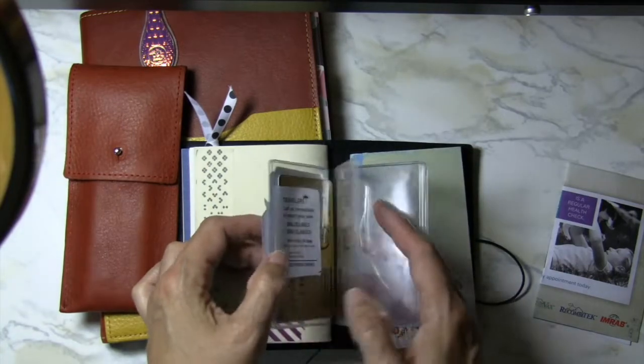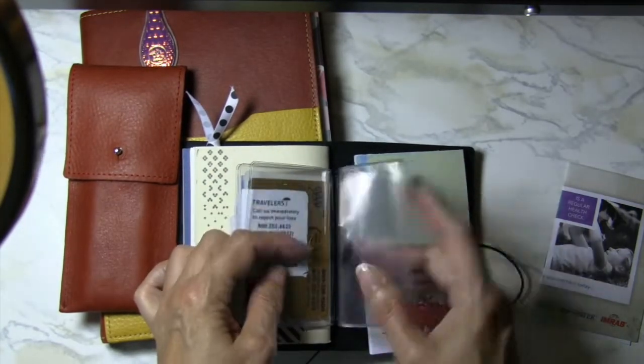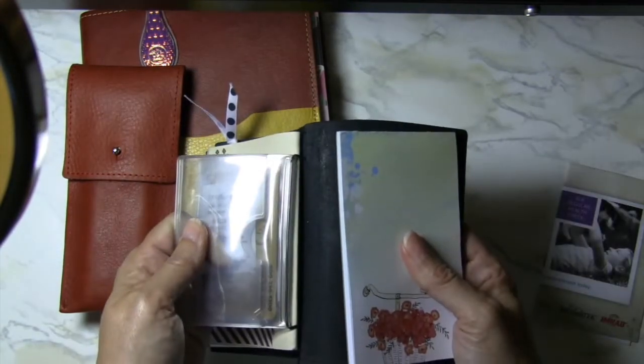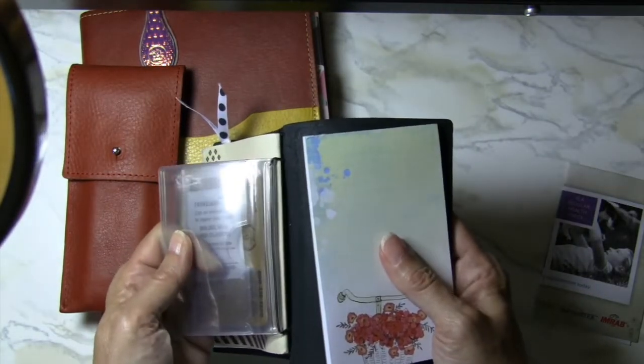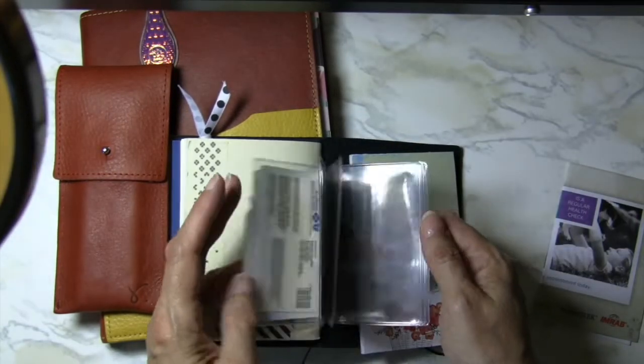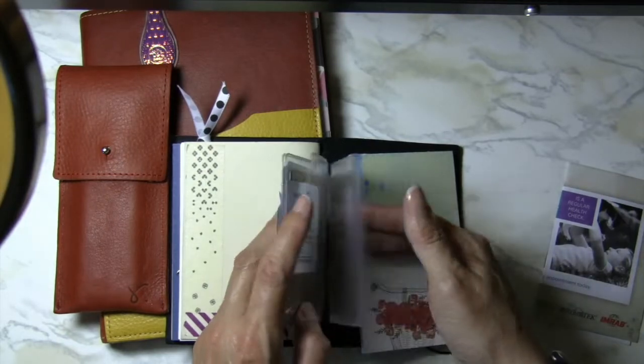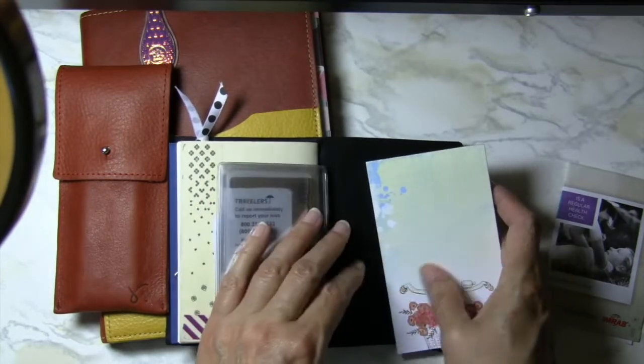I know some people really like it and it works well for them, and that's great, but for me it didn't work. And then I thought, you know, it has this tiny little elastic in here, and guess what? This fits in here perfect. And so I'm able to put my insurance cards, my AAA card, and I have room for other cards.